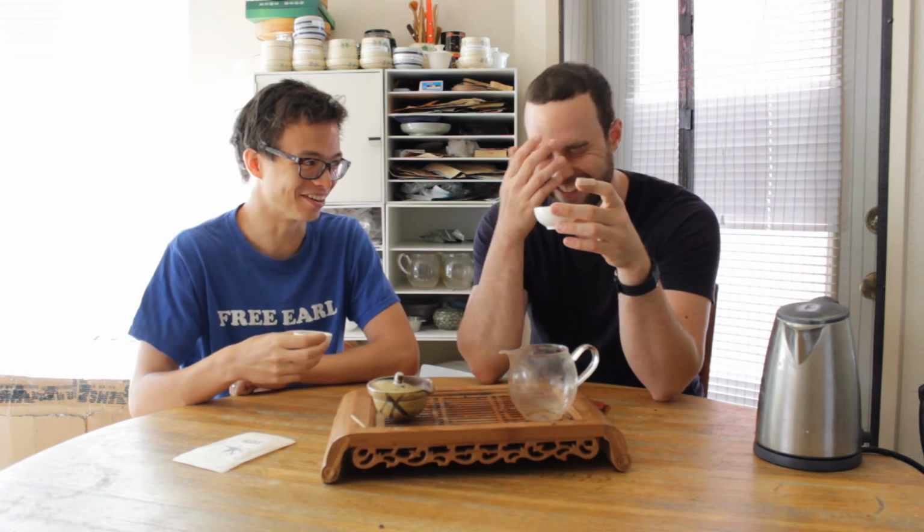I will say that this is a significant step up from that Lipton teabag. Most definitely true. There are definitely less tannins in this 56-year-old tea. This tea is not yet old enough to qualify for Medicare, just in case you were wondering.